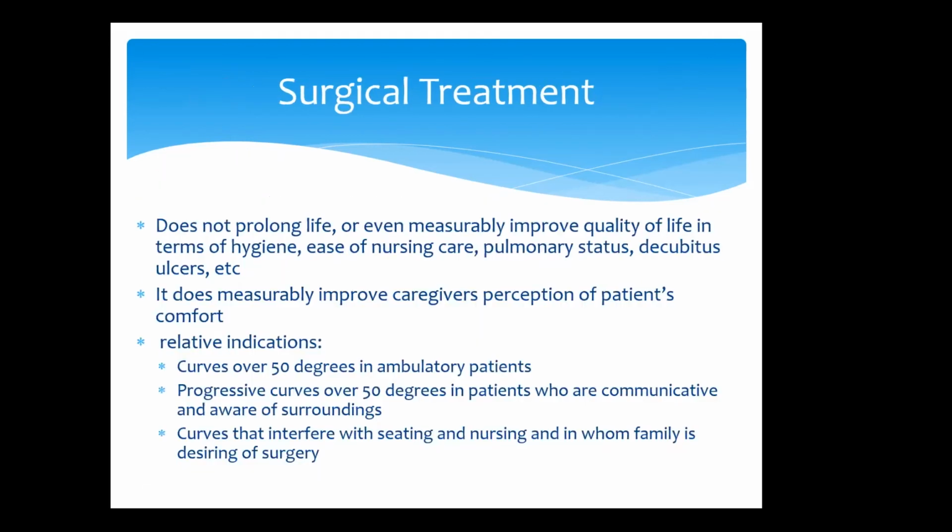And again, surgery doesn't prolong life. Particularly in our severe kids, we have no way to measure the quality of their life or improvements in the quality of their life from having surgery to fuse the spine for bad curves. Nobody has ever shown that it improves hygiene, ease of nursing care, pulmonary status, presence of ulcers, etc. But one thing it has consistently shown in large studies is improved caregivers' perception of the patient's comfort. And again, parents know their kids best, and we should listen to them.